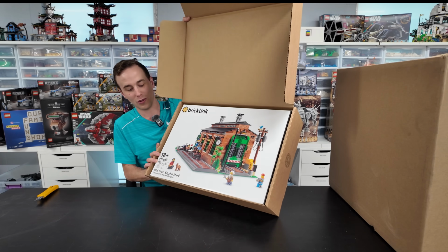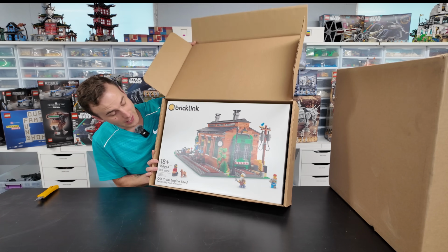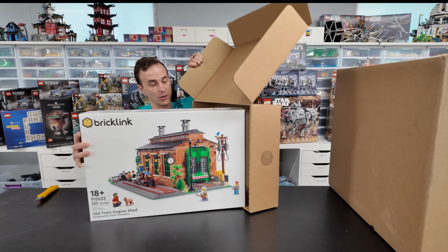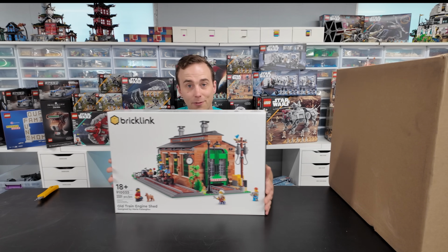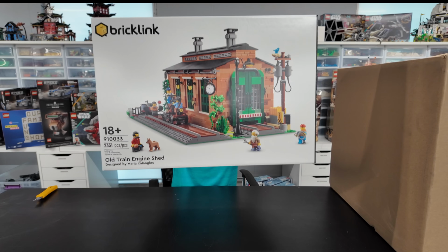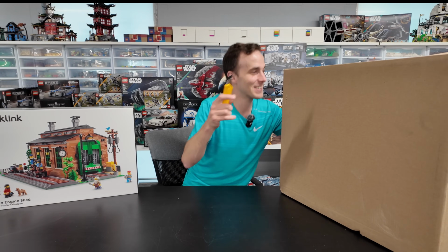This is the old train engine shed designed by Maria, I believe it is. And yeah, look at that. This is going to look amazing. I'm currently working on the new Lego City train station. Sorry, not train station, but train yard. And this is just going to be a fantastic centerpiece for that train yard. So excited about that. This one is part of the Bricklink Designer Program series. Yes, I'm really stoked on that one.